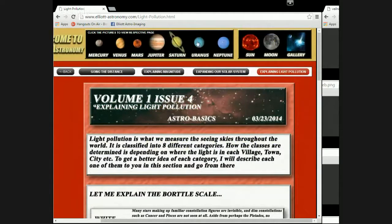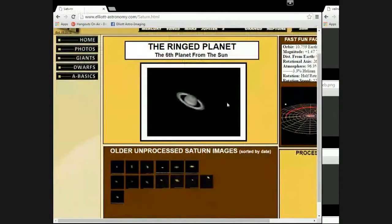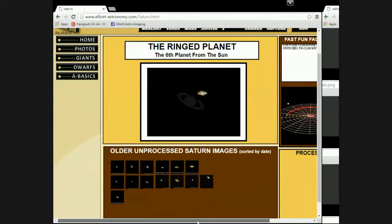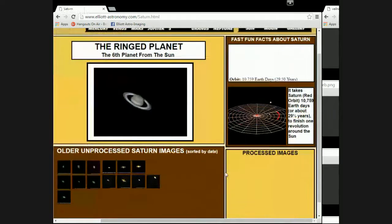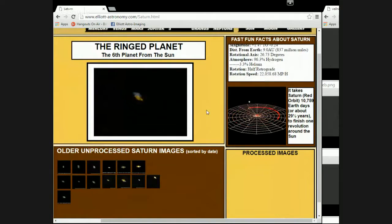So this is just a little bit of a briefing on my website. I do have all the planets up at the top, and I do have pictures of every single planet on here. Saturn, I loved taking images of Saturn, as you can see here. That was one of the best images I've taken. And then you can see, dating back in time, the very first time I ever got Saturn. There are little details of the orbit, magnitude, distance from the Earth, and so on. So you can see everything on there.